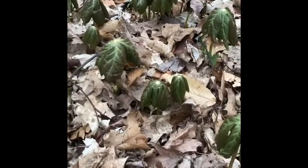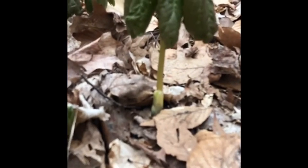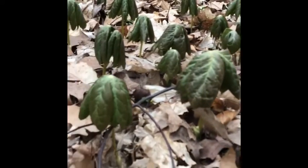Once again, here we are at the Mayapples. And the Mayapples are coming out a little more, even though it's been cold this past week. There are more and more that are opening up like tiny umbrellas. Hello, Mayapples. Happy Earth Day.